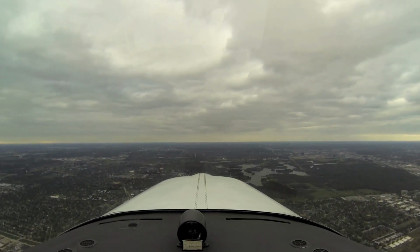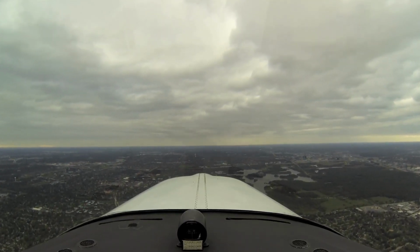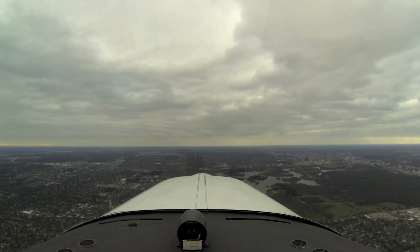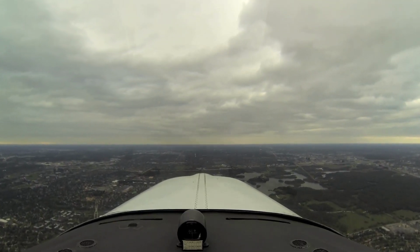Lundberg 3605, proceed direct Bacon. Direct Bacon, Lundberg 3605. Brickyard 4343, turn 10 degrees right. Ten degrees right, Brickyard 4343. 70 Tango Bravo, Chicago departure, radar contact.